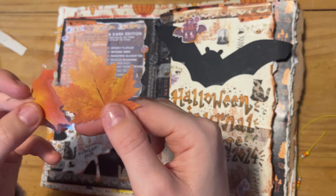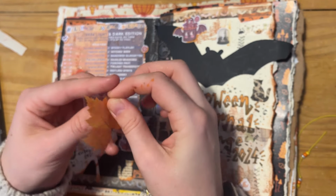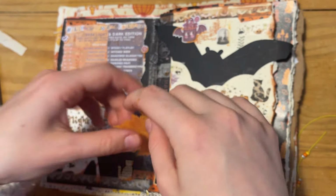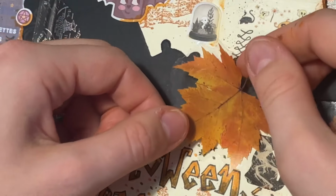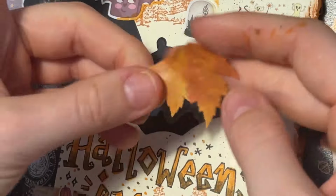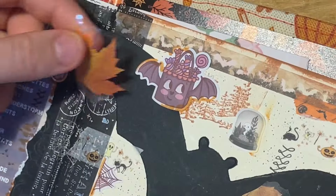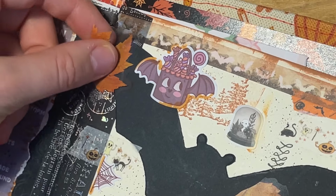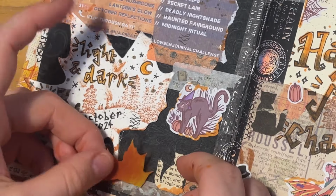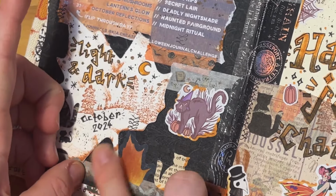I also remembered quite late into the process that I had these autumnal leaf stickers that I really wanted to include, because it's not really the start of October without some nice autumn foliage. And they were a little bit big to add to the page as they were, so of course I did my favourite thing, which is tearing the stickers in half. It's just always fun to do and it means that you can fit them into more places. So I added half of a leaf to this bat's wing, half to the centre of the spread, and then a little bit more at the bottom as well. And I really liked the pop of bright orange that this gave the pages.